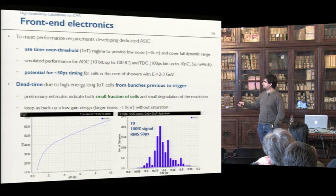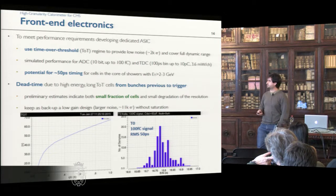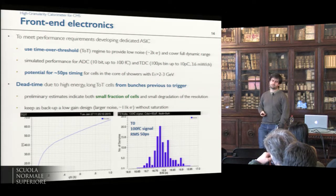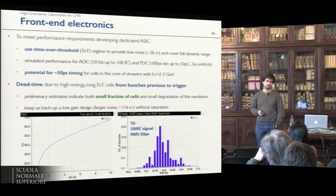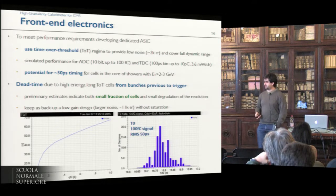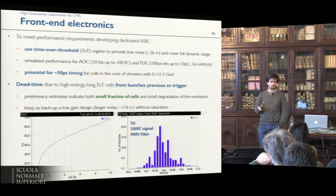So this distribution here is from simulation, for a 100 femtocoulomb signal, so still on the onset of time over threshold. The RMS of this distribution is 50 picoseconds. So in principle, this can be used furthermore to reject pileup based on timing. But it has a drawback, that now that you are using a TDC, you have some time to integrate the charge, and this may induce some dead time in the detector. And given that bunches are coming every 25 nanoseconds, there is some concern that the detector is busy integrating still what is remaining from the previous bunch. So the preliminary estimates show that this is a small fraction of cells, less than 0.1%.